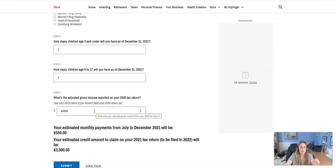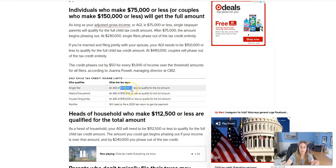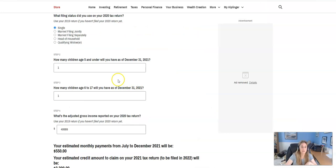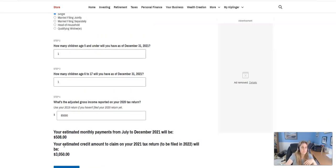So just for purposes of illustration, say you make more than the $75,000. That is the amount that you have to make to receive the full amount. So let's just say that you make $85,000. Let's see how much that changes. It went from $550 down to $508. Not a huge difference, right?